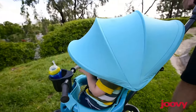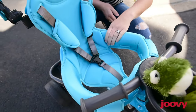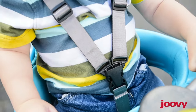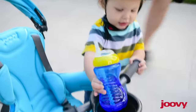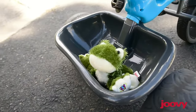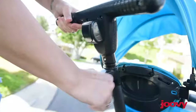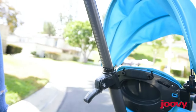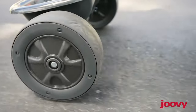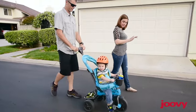As you can see, the canopy is huge. It also comes with a padded seat, which is very soft, and a safety harness. There's also a cute little basket in the front and the rear for storage. It has an adjustable footrest and a parent push bar to control the trike while they are still too young to push themselves. The Trisiku has rubber wheels. It's gonna satisfy even the pickiest rider out there.